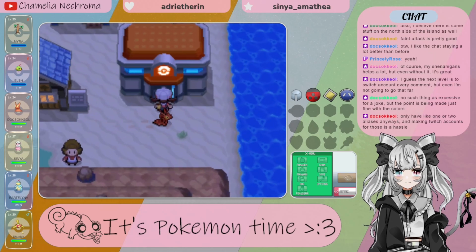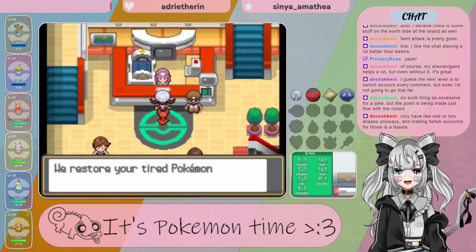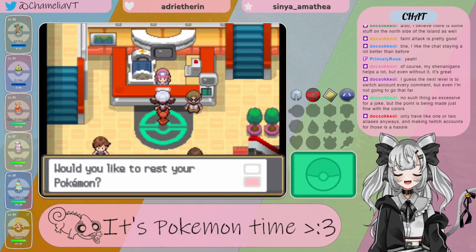The gym leader. Like, how bad could this gym leader fight really be? I only have one or two aliases anyway, and making sure to count for those is a hassle. Yeah, true. That makes sense.